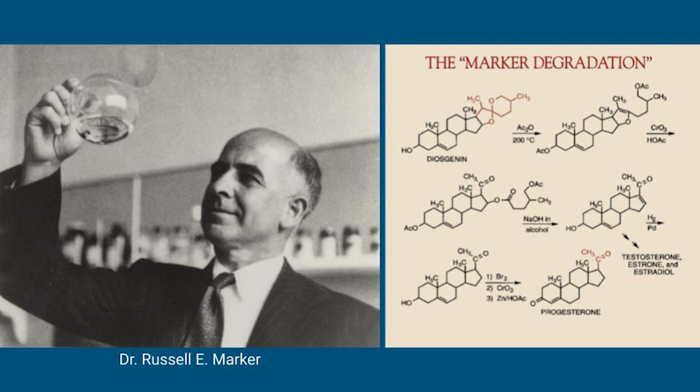But this process was pretty expensive and time-consuming, and so he went through a lot of trouble to find a cheaper and faster way to do this. One of those ways was to try to find plants with a natural steroid that was closer to the chemical makeup of progesterone, which he ended up finding in a breed of giant yam that grows in Mexico. So he went down to Mexico, he opened a lab called Syntex, and they started producing progesterone as well as other steroids such as cortisone and testosterone.